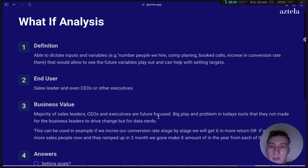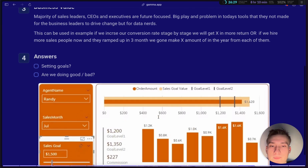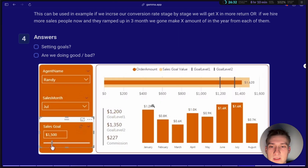You're able to see, okay, if we increase our conversion rate stage by stage, between the MQL to SQLs, between proposal and closed one, if we decrease our no-shows and so on, if we hire X amount of reps and they're ramped up in the first 3 months, how that's going to look and how it's going to impact our lagging metrics like revenue, the important metrics, North Star metrics we call them here at Stella, of the company overall, right? This is very helpful for setting goals and, of course, seeing whether we are doing good or bad. Here's just an example. You're able to dictate and see how this plays out in the future.